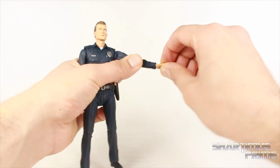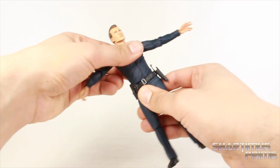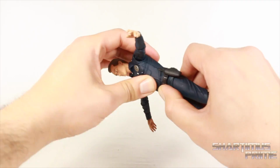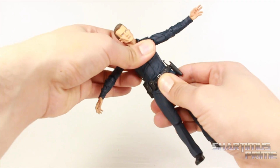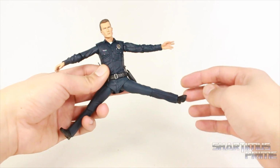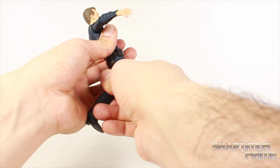You get a wrist swivel, and it moves up and down in any direction. It's on a ball joint right there. You also get a waist swivel, a tiny little bit of movement forward and a tiny little bit of movement back, but not really much at all, and no real pivot. You do get hip joints that move outward very far, and he can kick forward pretty far. Yeah, looks pretty good, and move back.